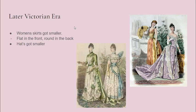The later Victorian era. So, like I said, women's skirts got smaller. It got flatter in the front and rounder in the back, like a BBL, except for Victorians. You can see it's flat up here and then round in the back. And then hats also got smaller.